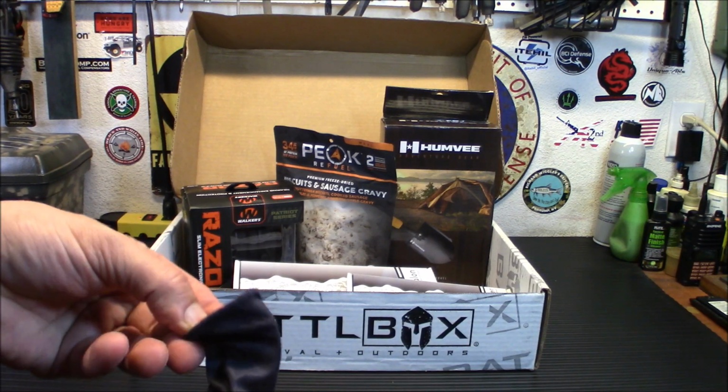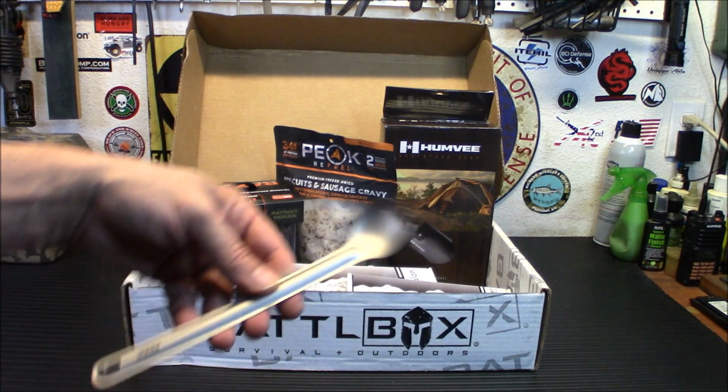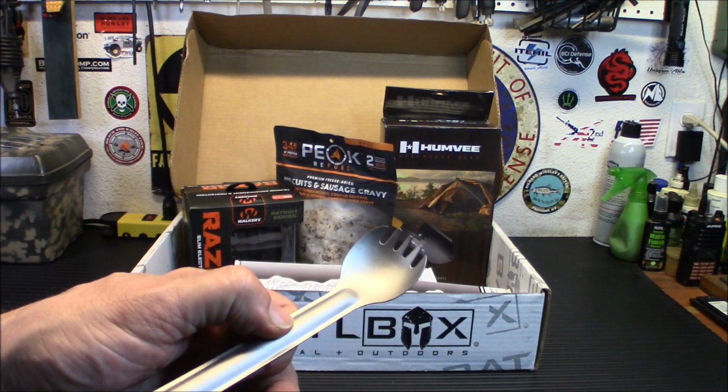Now, you may think, well, big deal. Well, first of all, it's titanium, so it's super, super light. Got it in there weird. That's my fault. I went and checked it and then I put it in backwards. Okay, there we go. Got it out. But you'll also notice the length on that. Now you're probably wondering, well, big deal. It's a long spoon with a fork on the end of it.